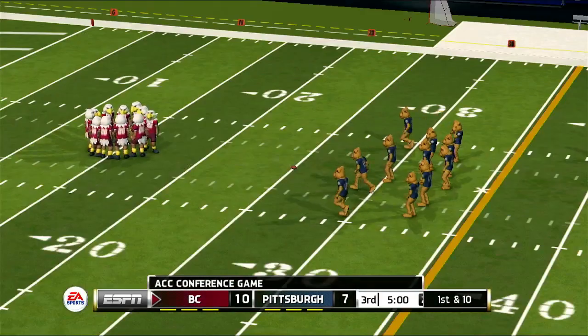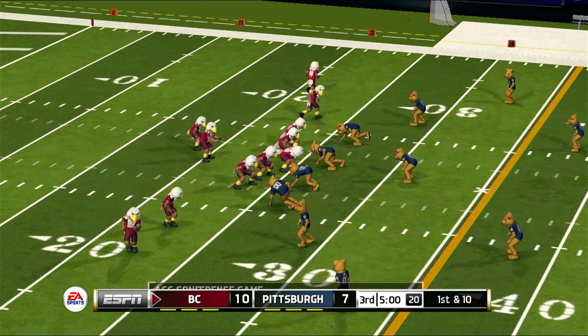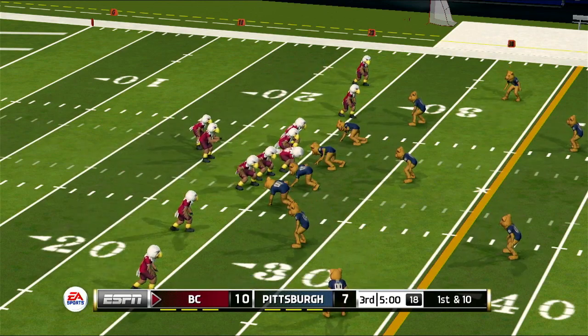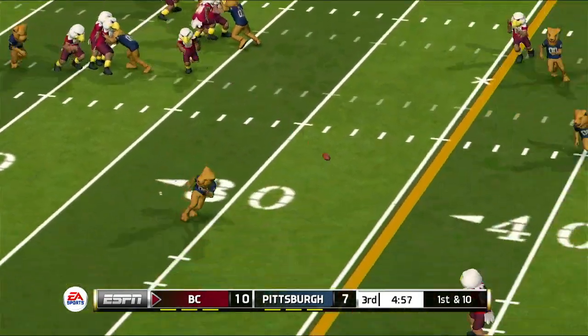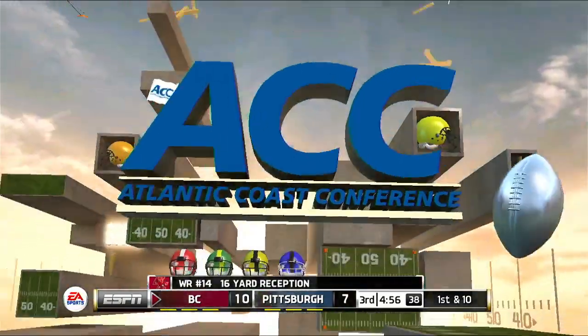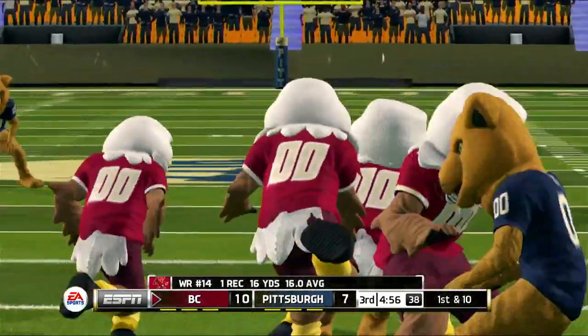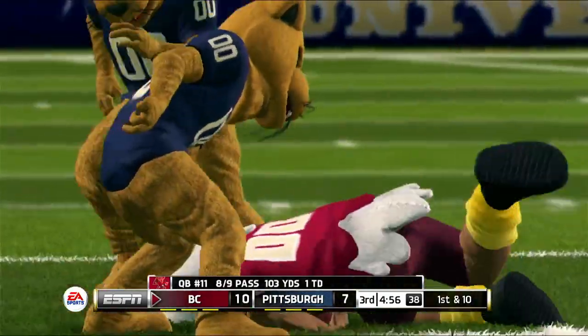It's a new possession for this offense, so what will it hold? Boston College has a 3-point lead. He's to the 40, and he's hit before he can go anywhere. Has it to the senior. That makes it first and ten.